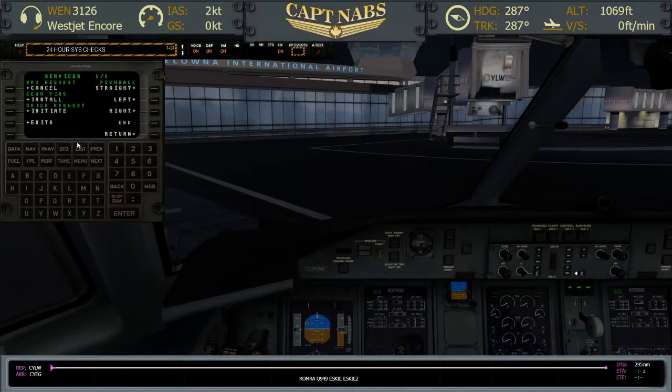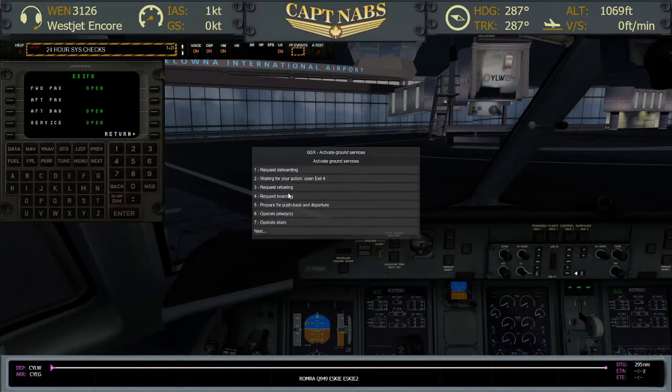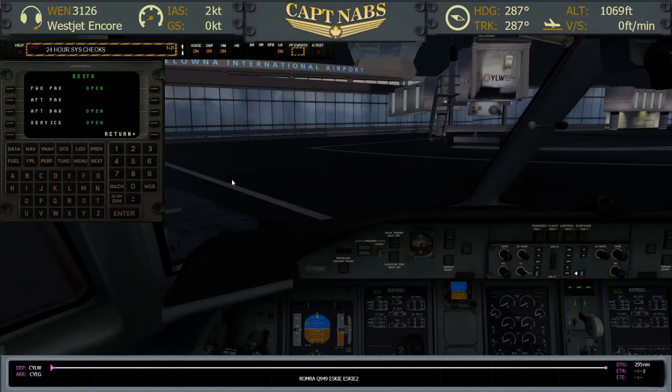Alright, so let's open up door number 3 here, exits. The service door. That'll let the catering come in, and then we'll go ahead and call GSX to request boarding in conjunction with FS2Crew. And tell GSX we have 71 people to offload. Remember to operate the jetway. The jetway has been operated, guys. Thank you, though. Thank you for that.